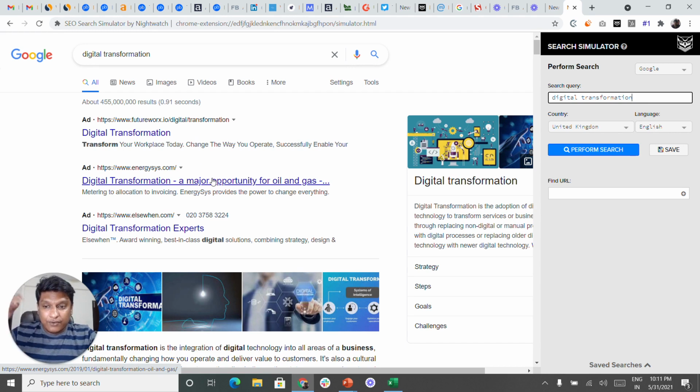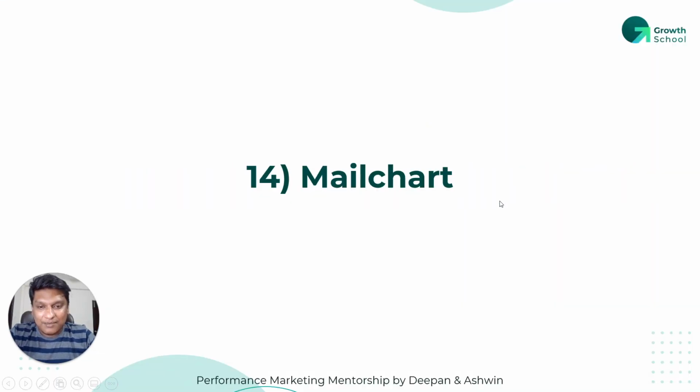So, for example, if you are sitting in India and you want to run a campaign targeting United Kingdom people, then it is a must-have Chrome extension. It is free to use, but you'll have to use it carefully, because if you do frequent searches, it will ask you to do that check, and it's very irritating, that gatekeeper check that you have to do. All right. So a very useful extension, and I will keep using it all the time. Okay, that is number 13.